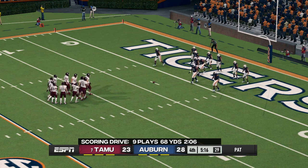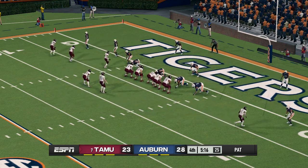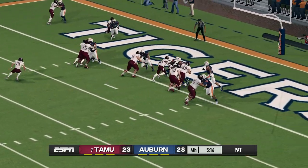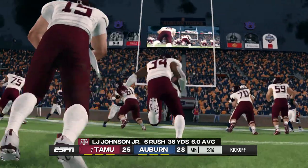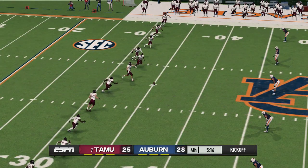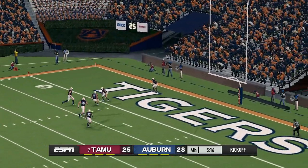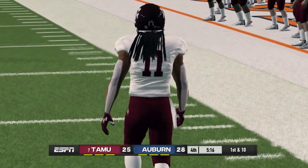So the kicker's going to stay on the sidelines. These guys will try for a two-point conversion. He's got the two. Texas A&M lines up for the kickoff. And he got all of this one. Great kick. And it sails out of the end zone for a touchback.